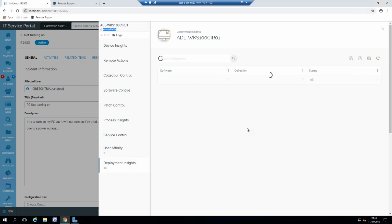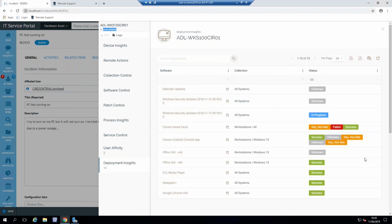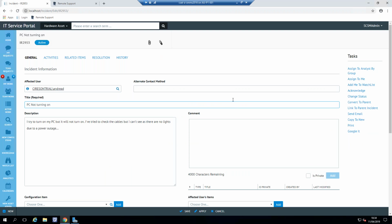And again, what's been installed and what the status is inside Configuration Manager of applications that have been deployed to this workstation. As you can see, multiple ones have been successful, but with the Outlook console app here, I've got a bunch of requirements that were not met. So maybe there was a .NET that didn't get installed or something like that. Again, same here for Asset Excel. There was a requirement that wasn't met, then an install that failed, and then the final install actually succeeded as well. So it's a great way of breaking down what's actually happening in the background if someone's not receiving a particular patch or a particular piece of information. Really powerful tools that can happen directly from in here.